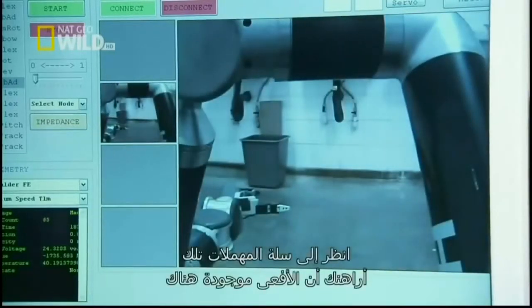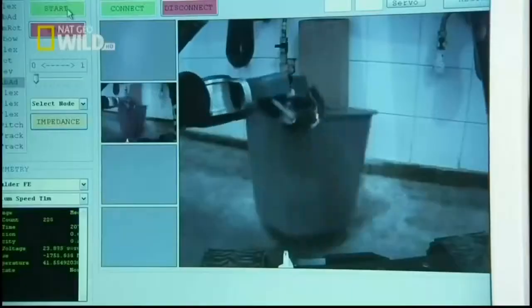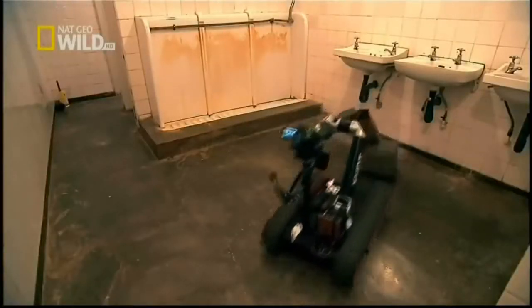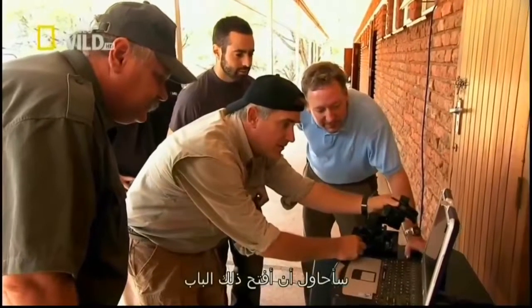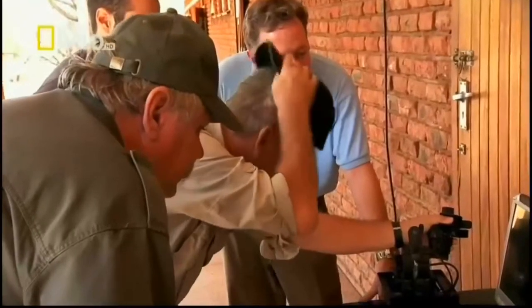Look at that trash can. Okay, yeah. That's where it's at. I'll bet you anything the snake is in there. Let's move that box. Yeah, there's nothing in that box either. Let's go over here and check this out. Okay, I'm gonna try to push that door open. Very nice. There's no sign of the snake. This is stressful.